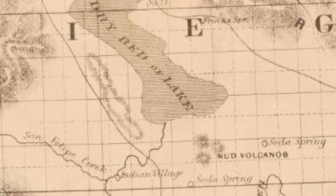This map is from 1869 and dates 8 years before the railroad connecting Los Angeles to Yuma, Arizona was constructed in 1877. The dry salt lake bed can be seen, and some features known as mud volcanoes were placed on the map south of the lake bed. At this time, the valley was known as the San Felipe Sink, named after the creek in the area.